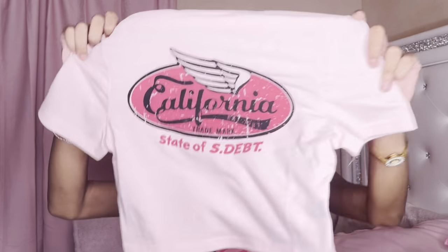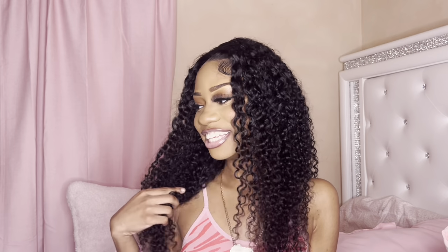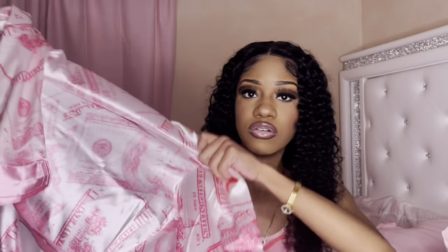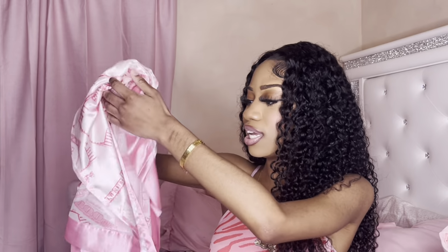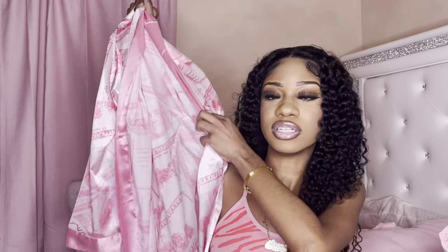EBT? Food stamp. Anyway, y'all see her. Y'all see her. Real cute, real bad things, real Barbie things. Ooh, ow. And then the next thing that I got was this robe, this silk robe. Yes, it's this silk pink money robe. Okay, I had to get it because it just gave me bougie Barbie, all of that.